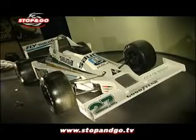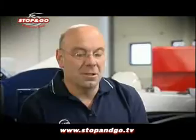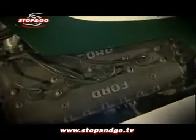The oldest car in the Williams collection is 1978's FW06. It's a lovely little car, it's mechanically well set out, and it's a beautiful little car to work on. FW01s through to FW05 did not involve Patrick. Therefore, the history of our current company, our current team, starts with the Frank Williams-Patrick Head partnership.